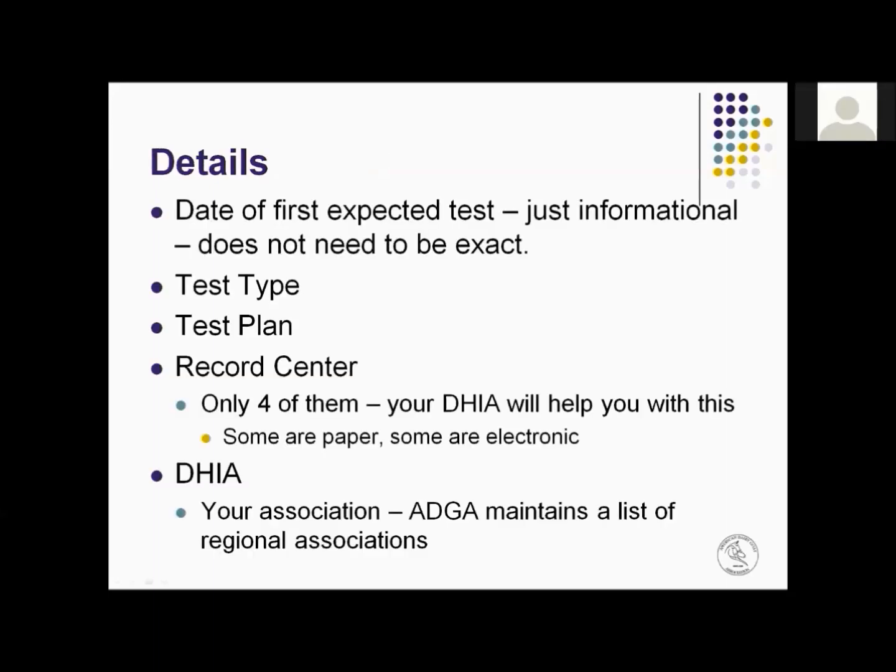All right. Okay, so there's some other little details on the form that are asked for. The date of the first expected test. Don't stress over this. It's just informational for us, and it doesn't have to be exact. If you think it's in February, it's February. If you think it's going to be in June, it's June. It doesn't need to be anything exact. The next things that are going to be answered, and we'll go through these in detail, are your test type, your test plan, your record center, and your DHIA. And that's where I'll address that earlier question.